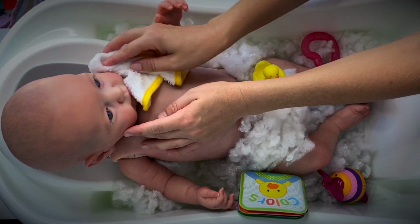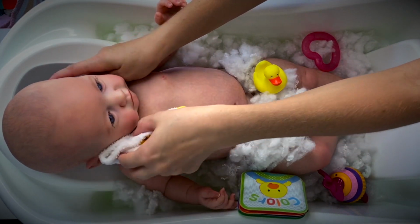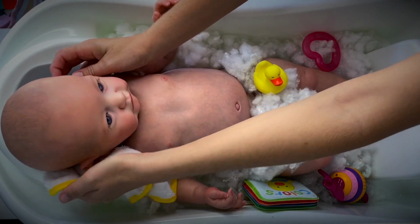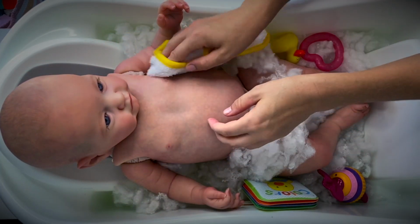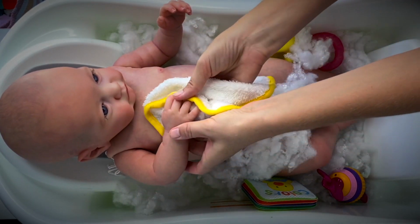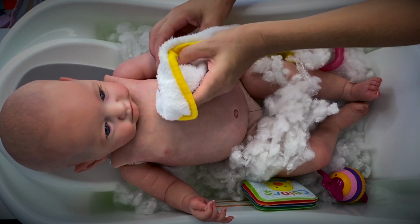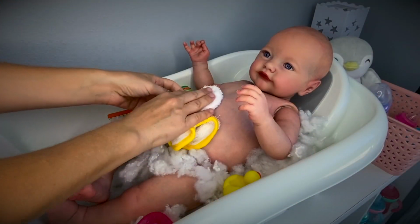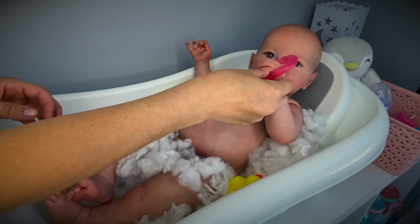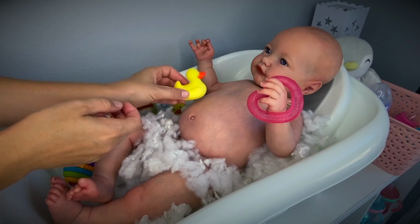Let's wash your face, sweetie. Oh, you're such a pretty baby. Who's feeling better today? Baby Skya. Yeah. Good job. Let's wash your hands. Let's wash your belly, baby Skya. Want to hold your teether? There you go. Look, here's a yellow ducky. Quack, quack, quack.